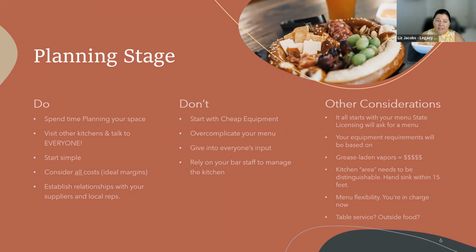That's going to consist of visiting local kitchens, non-local and local kitchens, pubs, coffee shops, pretty much anywhere, anytime you're out getting food. Definitely make sure you are aware of how they're running their operations. What does their menu look like? How do they have their kitchen set up? If you happen to know them, or if it's not a busy time, you can definitely ask to kind of see the kitchen, poke around, see their layout, and ask a lot of questions.